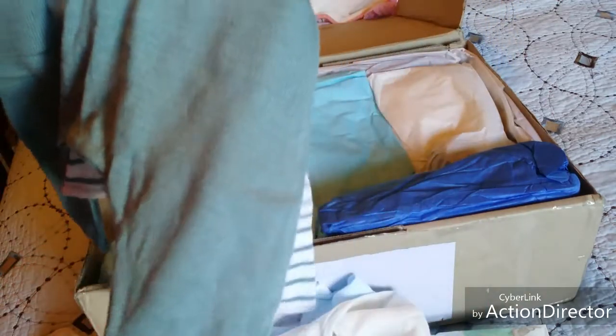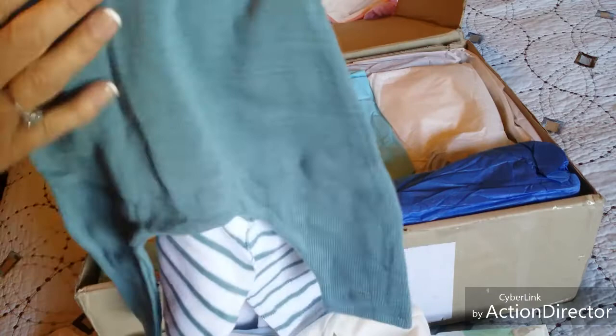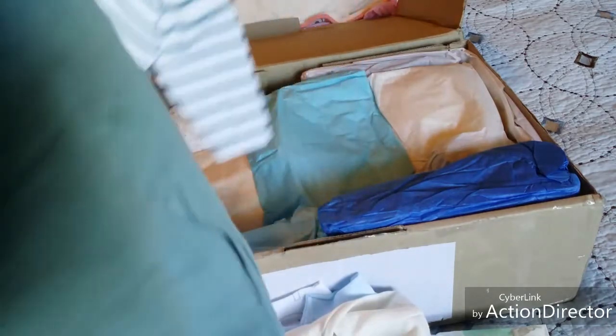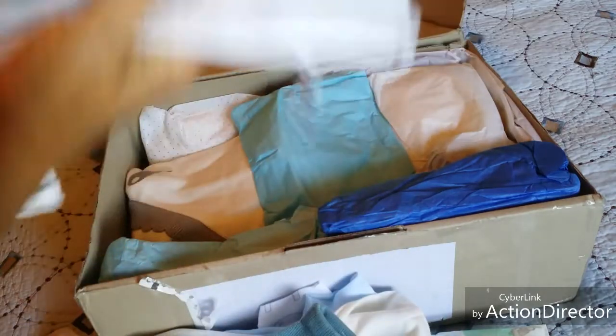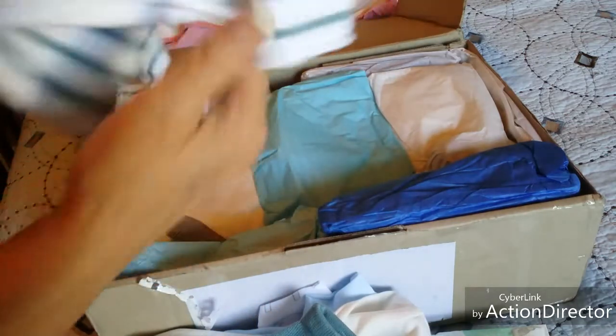Oh, gosh, I don't even know what color that is. It's late in the afternoon, and it's not good light in here, but this looks like a sort of teal color or a little green. I guess it's green. Little knit pants and a cute little knit top with buttons down the front. Look at that, how it rolls up. How cute.